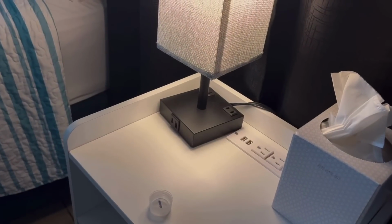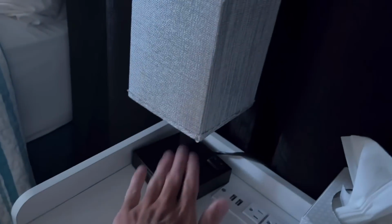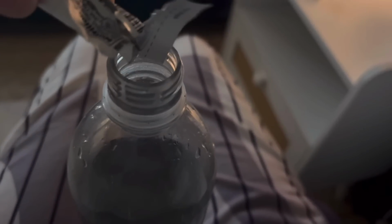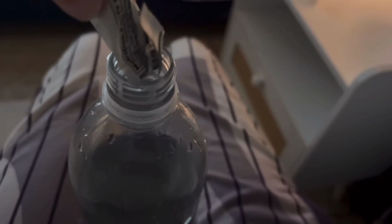Guys, this light is so weird. I just tap it, and it does that. Anyway, life is good with some Liquid IV. Let's go. Still have these from the trail. Get in there. Yeah, I gotta be careful here.